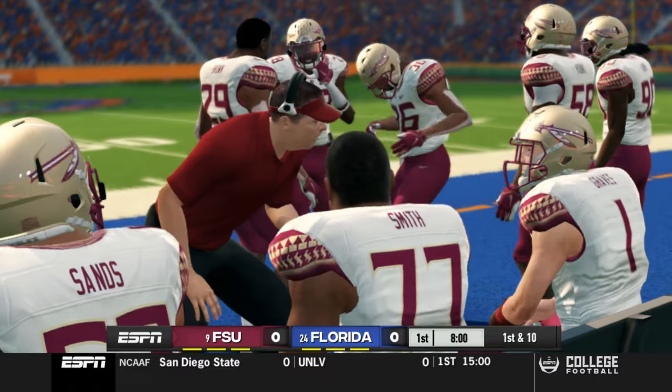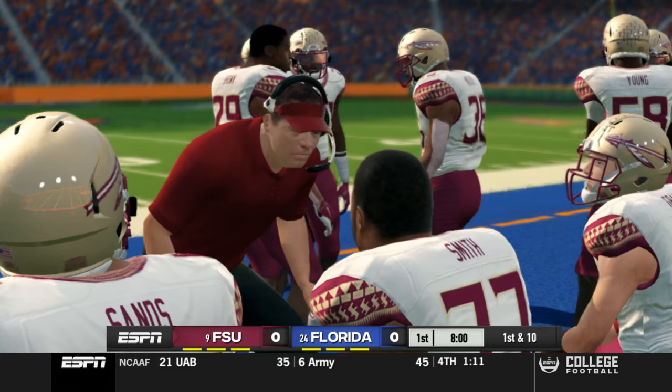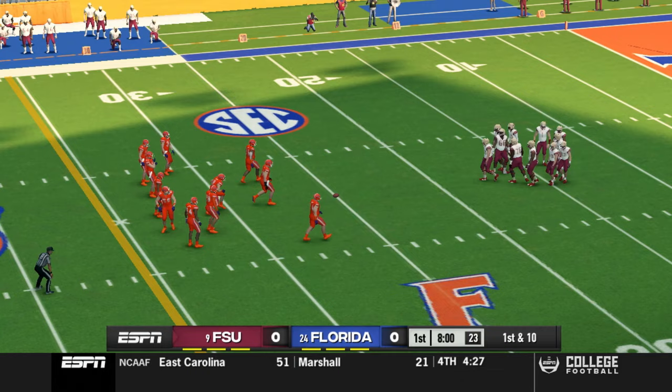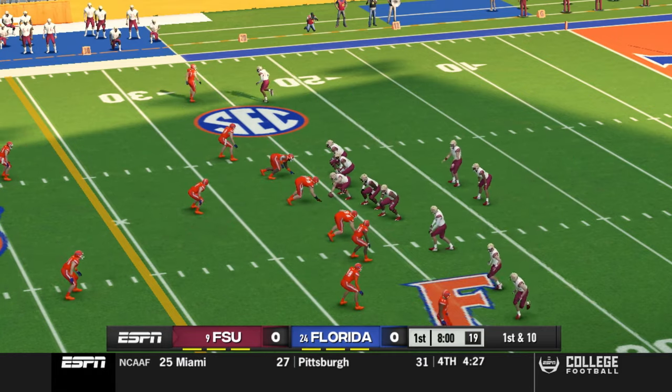Getting ready to take the field in their final home game in their career. The final games always have an extra emotional element in them. We'll see if they can channel that emotion and turn it into a victory. The quarterback leads the team out on the field for the first drive.